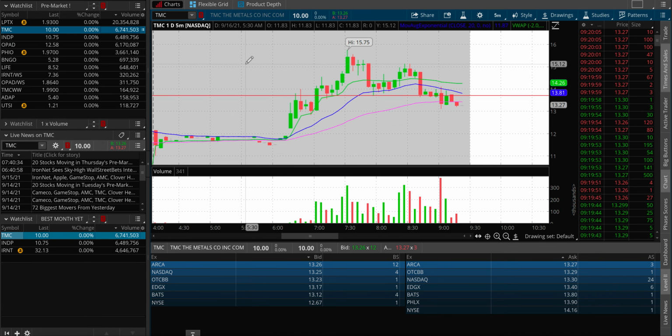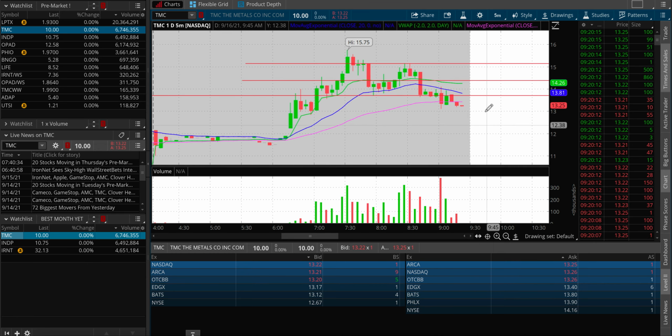Then I have TMC, which we took a trade on earlier this morning. But now, again, it's below all levels. So, below VWAP, below EMA. Not too interested in that one either. I'm just actually going to move it from here.